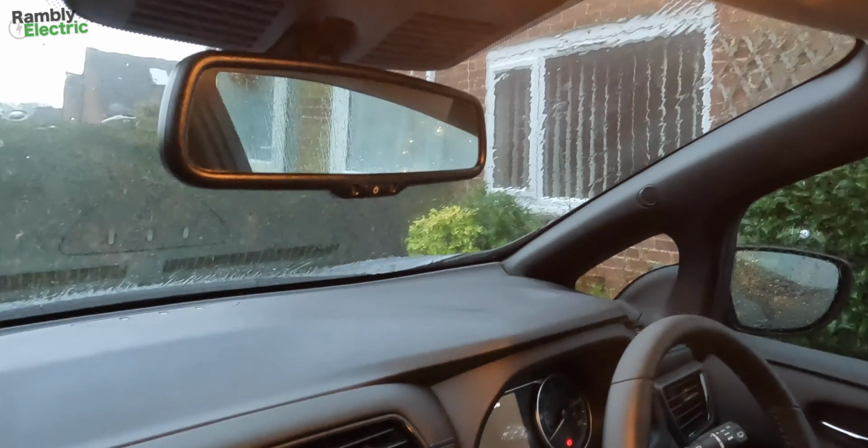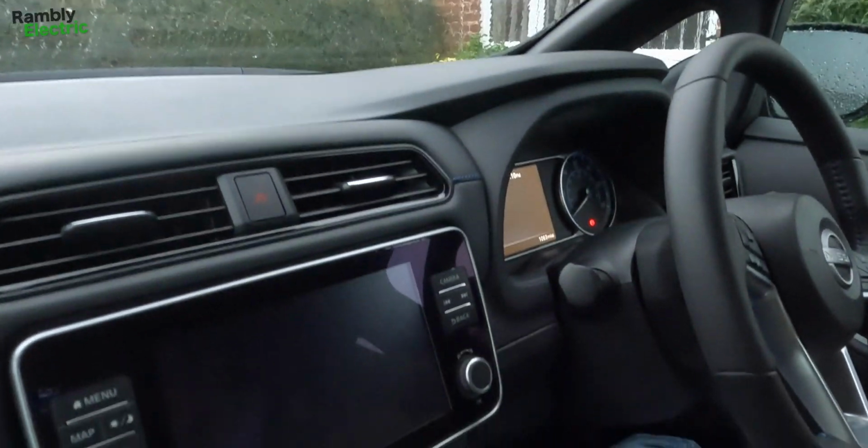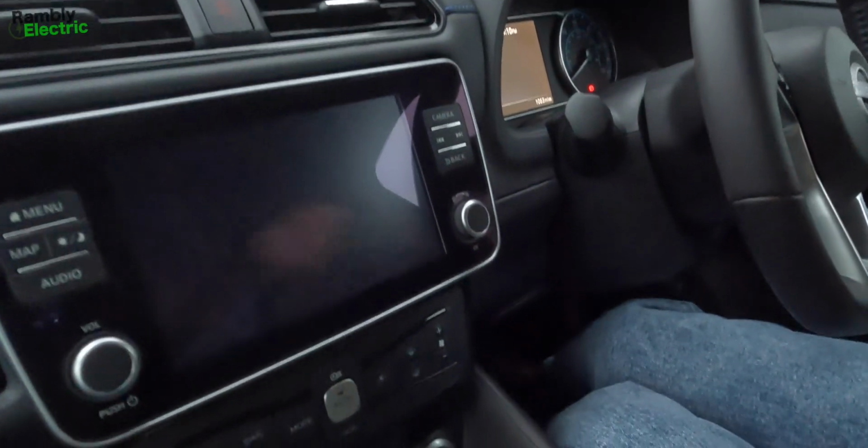It's a fairly new car, and I'm enjoying it. It's a bit like a petrol car, really, for the interior. It's not very much space that you expect in an EV. But other than that, this is a really pleasant car to drive. I mean, it's an EV. All EVs are nice to drive.